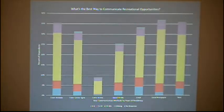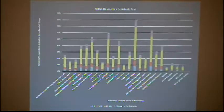We also asked what the best way is to communicate recreational opportunities to residents. And this was just generally interesting. I don't know how much this impacts our open space and recreation plan, but we wanted to know what the best way to communicate is with residents, and other municipal boards might find this interesting as well in terms of how people responded to this question.